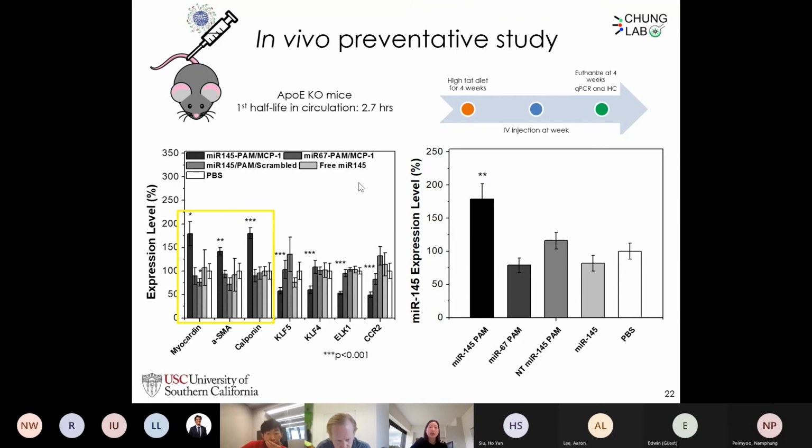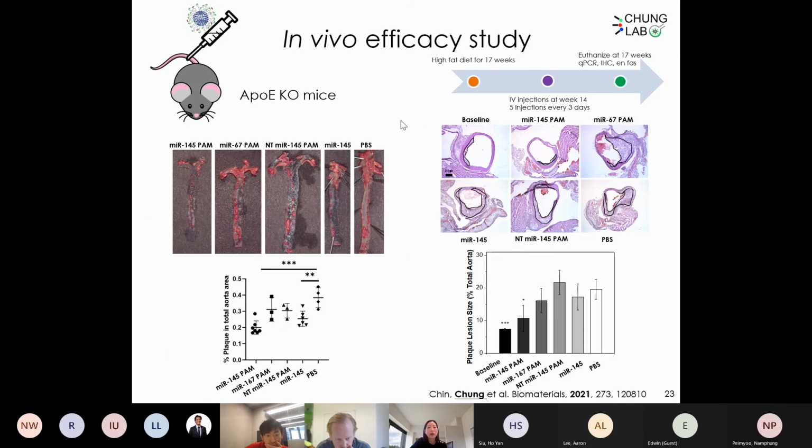This was the early stage, but we went into the late stage model where we gave a high-fat diet for 17 weeks, and we did a regimen where we gave 5 injections every 3 days. We find that there's less plaque compared to all the other groups. That's further quantified here. And you can also see under histology that the microRNA 145 micelles have very little plaque, pretty similar to the baseline control, which is at the start of the high-fat diet, which is also further confirmed here.